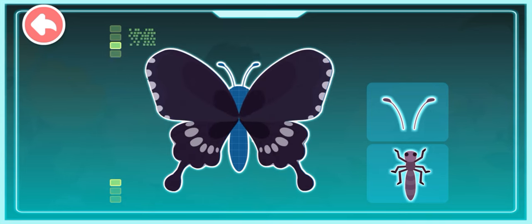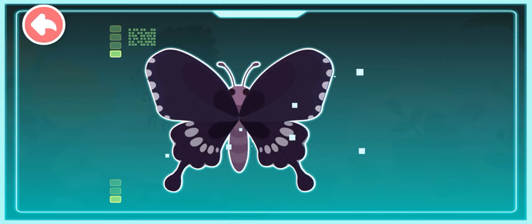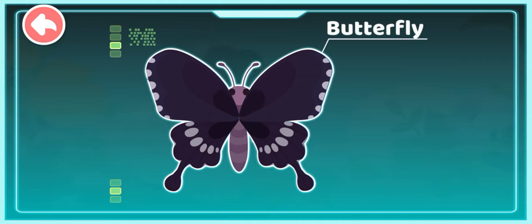Patterns on the wings. Antenna on the head. Six legs. Butterfly. A butterfly is an insect and it has pretty patterns on its wings.